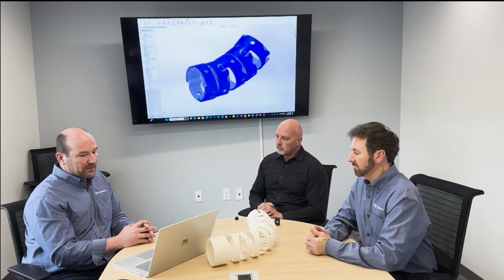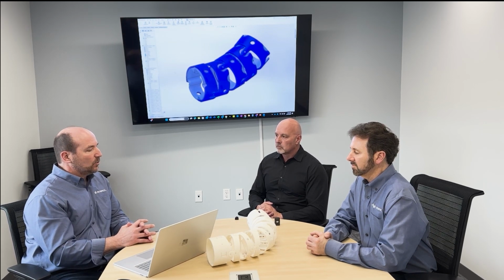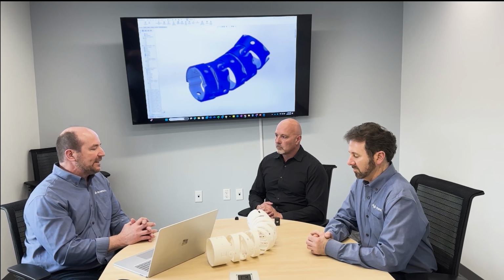That's correct. This was born out of the necessity to reduce cost. We saw that the cost of getting the bending section from the supplier we were working with was very costly. Sometimes the lead times were very long, and we just, as a laser cutting facility, saw that there was an opportunity that we could produce something very similar to what they were getting, but in a much easier manner to procure it.